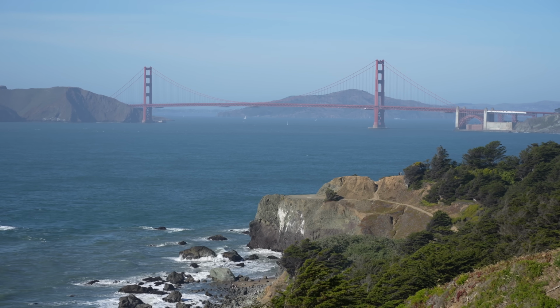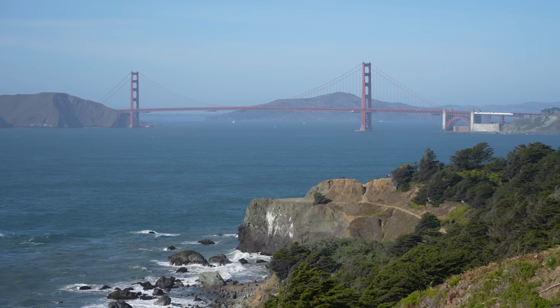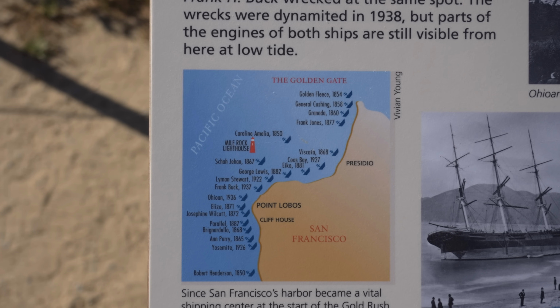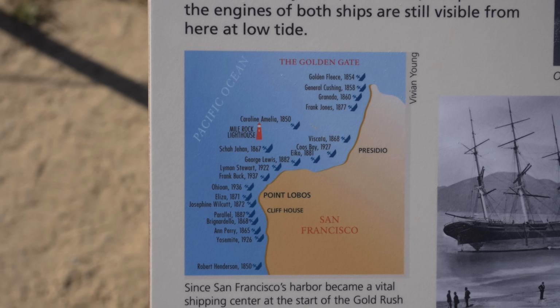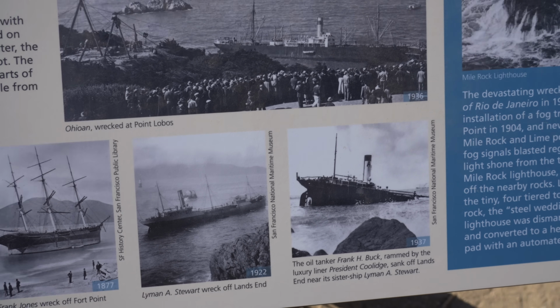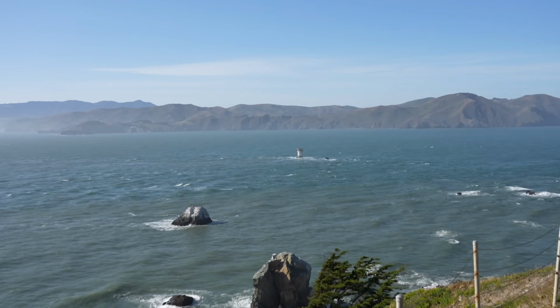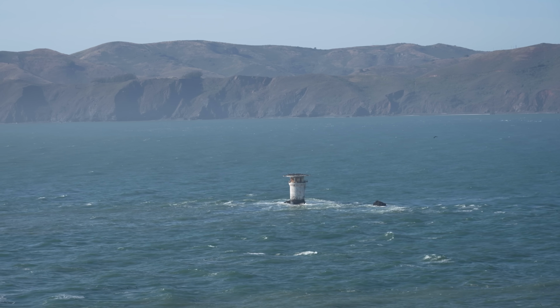That little point out there is where we're hiking down to as like the halfway point of this trail. Look at all these shipwrecks that have happened right off of this point. Here's a couple of them right here, and then this is the Mile Rock Lighthouse, which isn't here anymore, but it used to be right there.